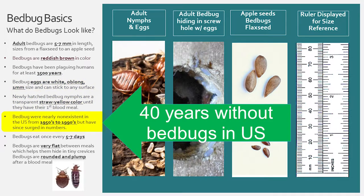The United States went for about 40 years without hardly any bedbug sightings. In fact, the phrase, "good night, sleep tight, don't let the bedbugs bite," had little meaning until the early 1990s when they began to resurface.